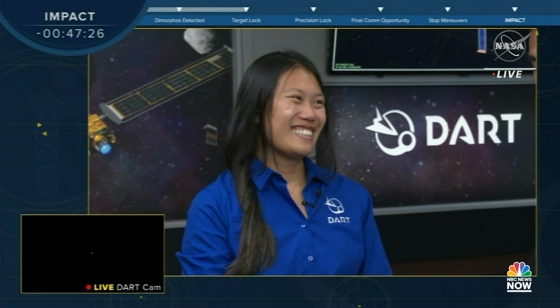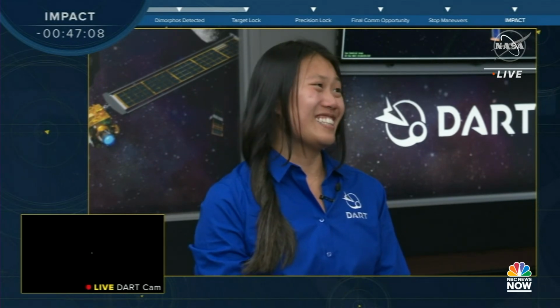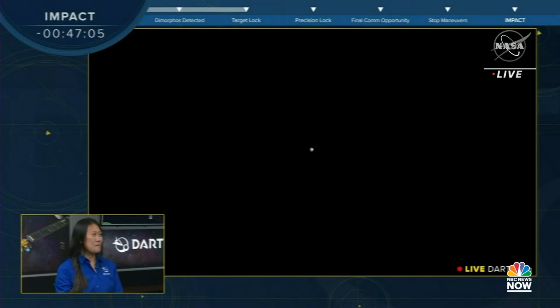So we just heard big news. We hit this target lock. It could have come fairly later than this, but we're in a good spot with this target lock. How are you feeling? I am so excited. I'm sure the entire team is ecstatic. This is what we've been working so hard for in these very last moments, and we just heard we got target lock, so could not be feeling any better.